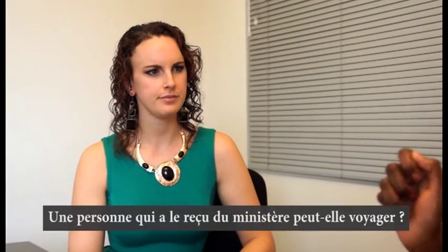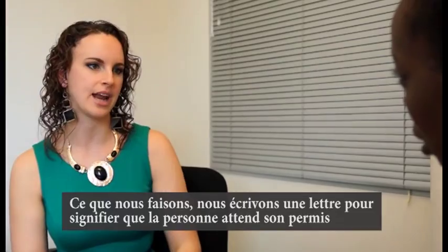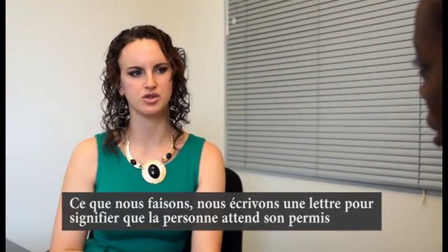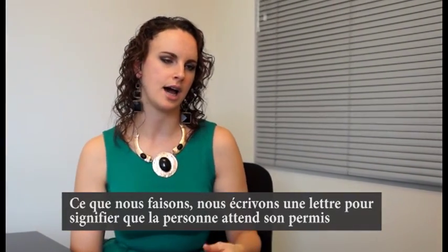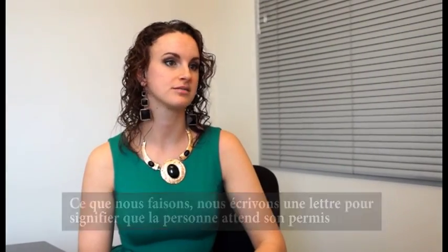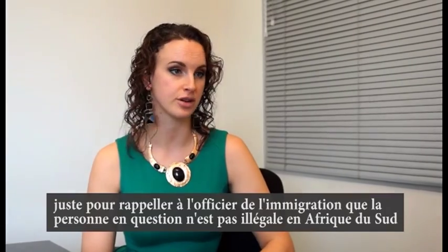Can someone travel with the receipts that they receive from Home Affairs? Yes, basically saying that they have an application pending at the Department of Home Affairs, yes. Oftentimes what we do is we draft a letter, reiterating that the person has an application pending at the Department of Home Affairs, just reminding the person who's stamping them that they are legal in the country, they're waiting for the outcome.